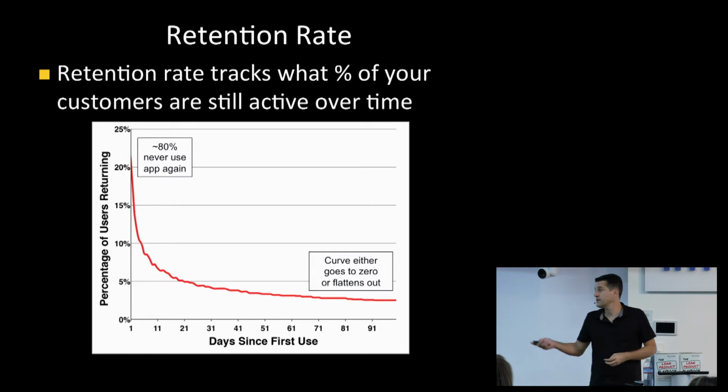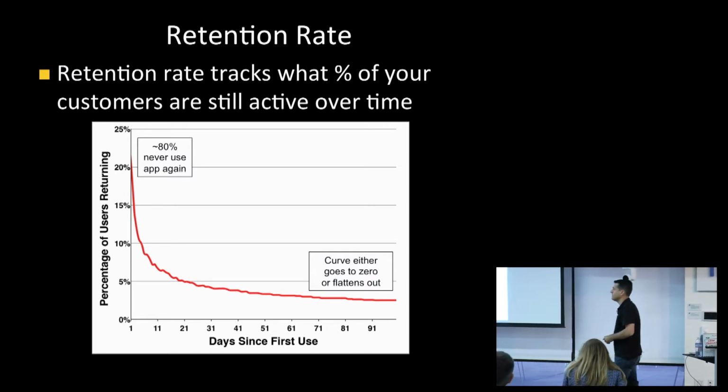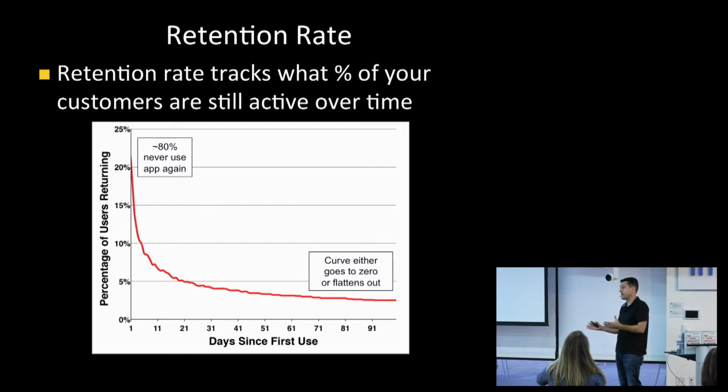What would we do? Yeah, John? What's a good percentage of users returning for a top app? Hold that question. I have some data to share with you in a minute. And it kind of depends. The answer is it depends on your category, right?